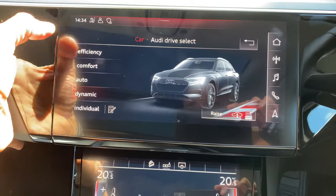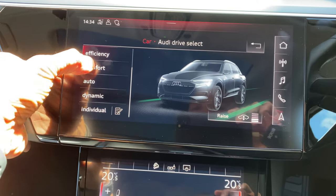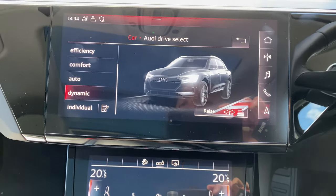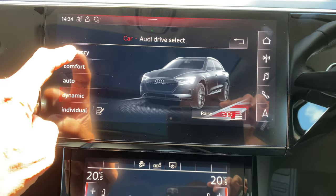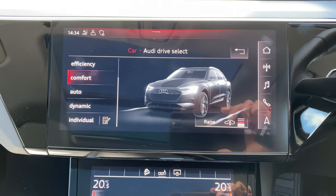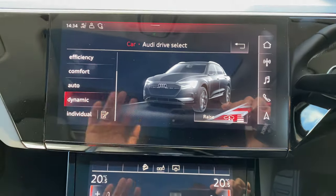There are various settings for the actual driving. You've got efficiency, comfort, auto, dynamic. Within all of those, you can change the suspension height, etc. Efficiency is best for range. Comfort is comfortable on a straight road. I find dynamic the best. The reason is this is a big, heavy car, and dynamic seems to get rid of the wallowing. It makes it more like an X5 or a Porsche Cayenne type of handling. So it's stiff, comfortable, but you're not rolling about. This is a comfortable car.